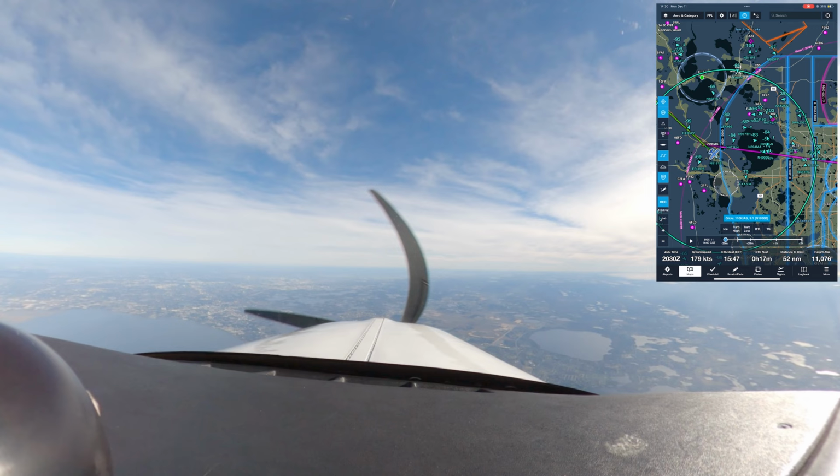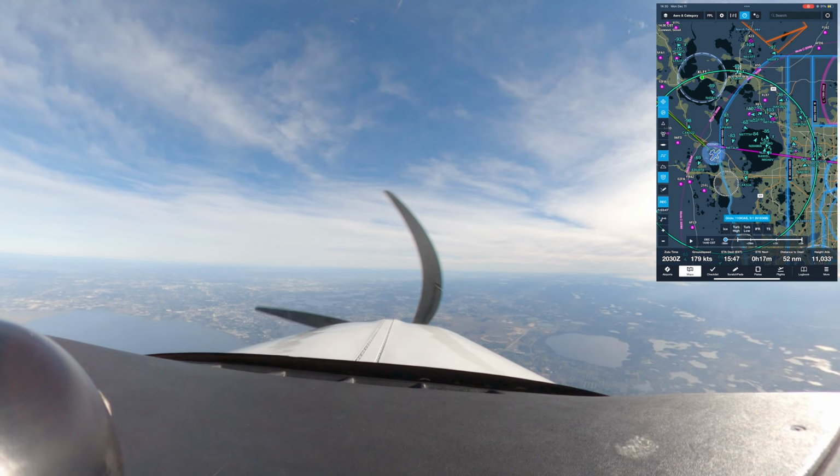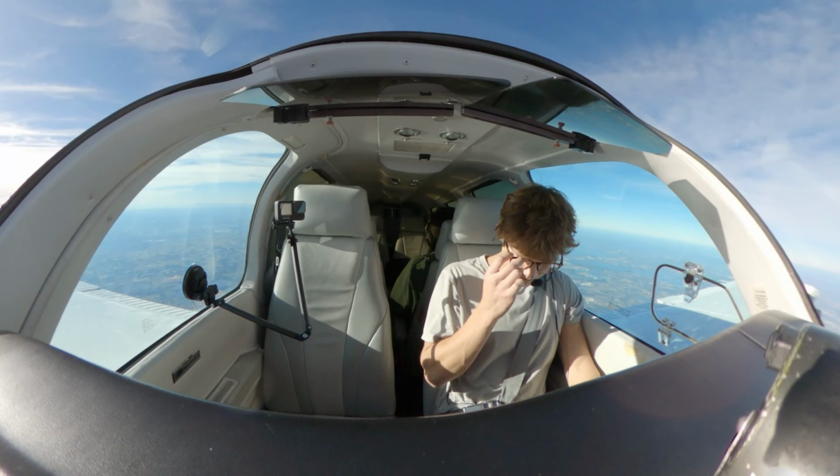American 2136. Traffic 1 o'clock, about 9 miles southeast, a Bonanza level at 11,000. Maintain 10,000, expect to pass it. Maintain 10,000, American 2136, looking for traffic.